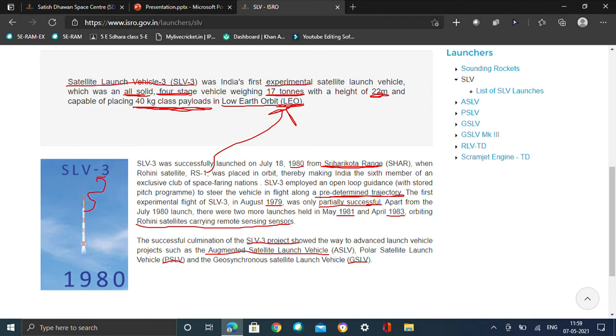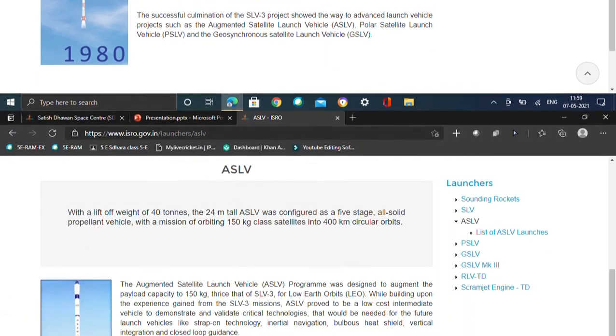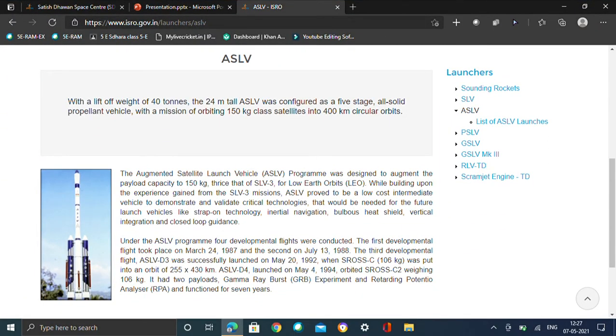After SLV-3 came the ASLV project, which was an upgrade to the SLV-3. SLV-3 had many differences with ASLV. I'll write the SLV-3 differences over here and ASLV differences over here.